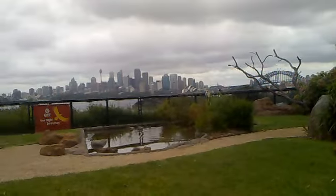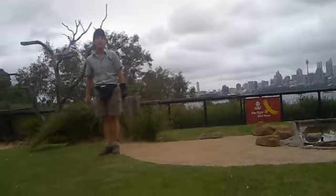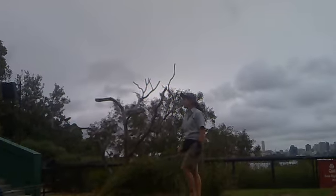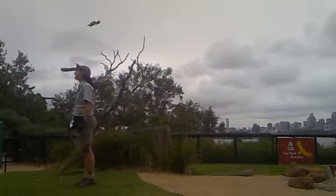Up it goes. Oh, and we missed it. It went straight in the water. Let's give her another go. These birds are so agile in the air. Nice catch. They're excellent at catching insects like grasshoppers. They simply pass that insect straight from their nimble feet to their beak.